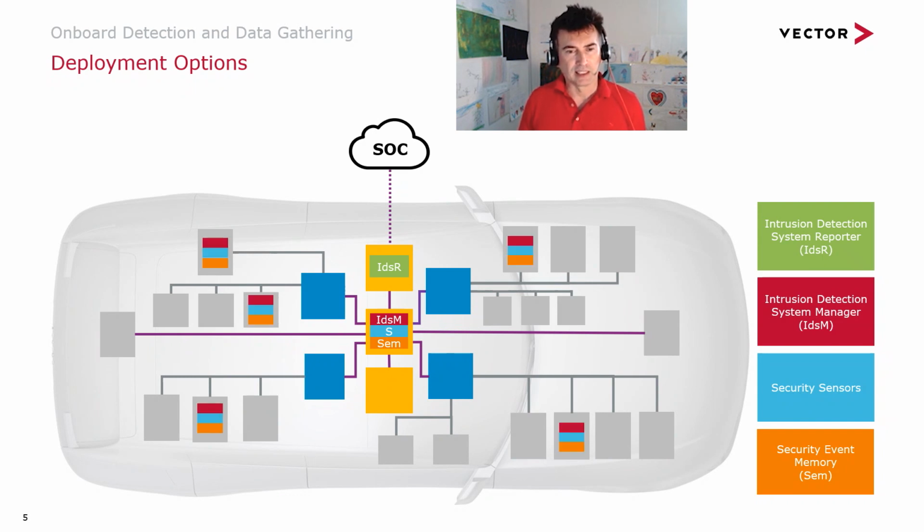And finally, this deployment could be extended to basically any ECU which is considered as being security relevant, so that we get a distributed onboard IDS system where the qualified security events are collected, gathered, and can be transmitted to the security operations center.